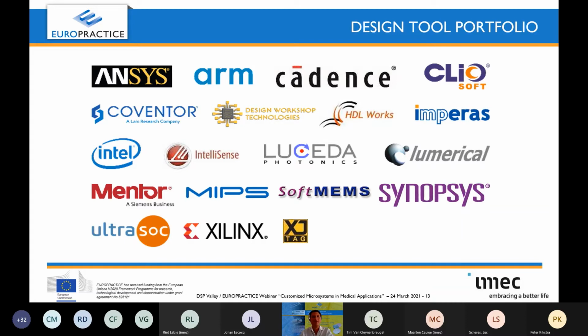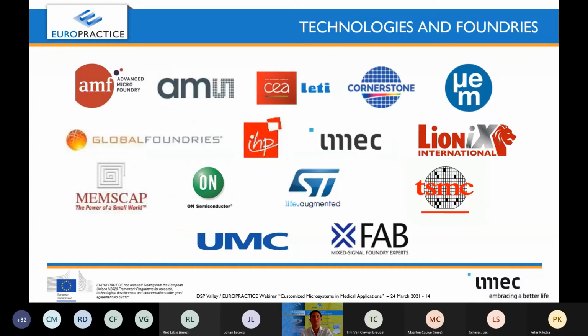But maybe an important one to mention here, because it's Flemish, is Lucida Photonics. In the past, of course, we also had Phoenix Software for Photonics, but that has been bought by Synopsys. So you can really see that we offer everything from a very advanced ASIC design towards Photonics and also MEMS. Again, those are accessible for academics and the startups originating from those academics.